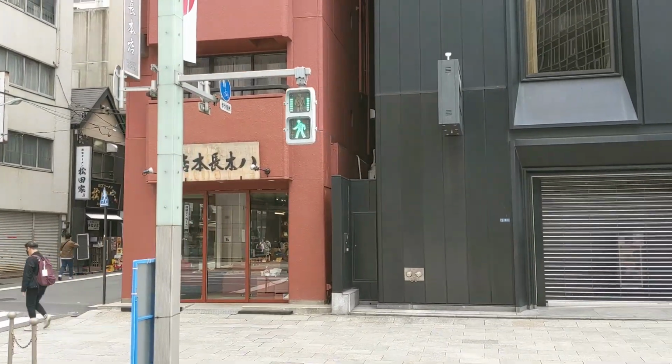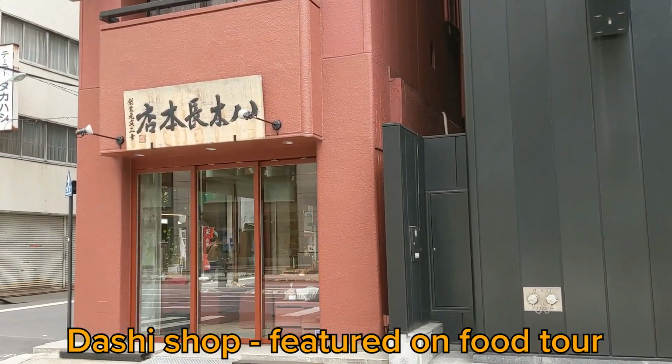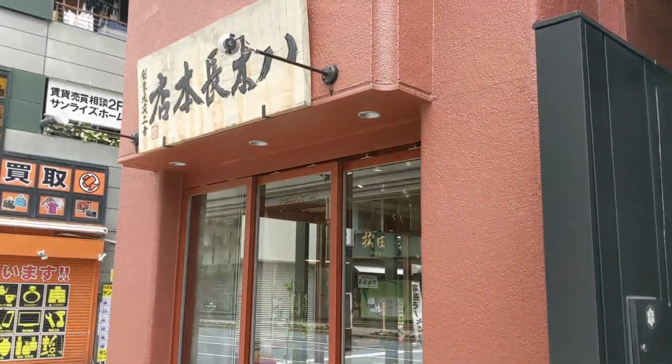In front of us right here, the red building, that's a very old dashi shop. Dashi is a Japanese broth featured on our food tour. It's been here since the 1700s. Very unique place.